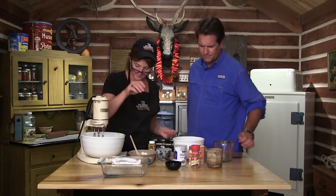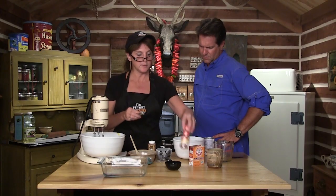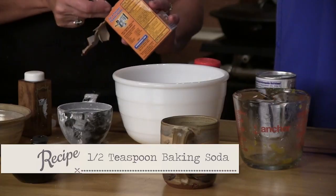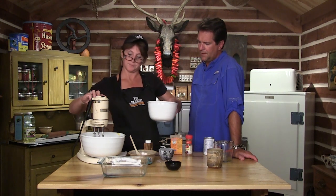I need one teaspoon of baking powder. And I need a teaspoon of cinnamon. Can't go wrong. Cinnamon's good for you. Now we need a half teaspoon of salt, and a half teaspoon of baking soda. And that's our flour mixture. I'm going to start the mixer back up and add this in slowly.